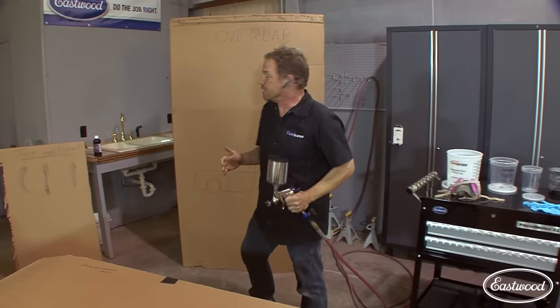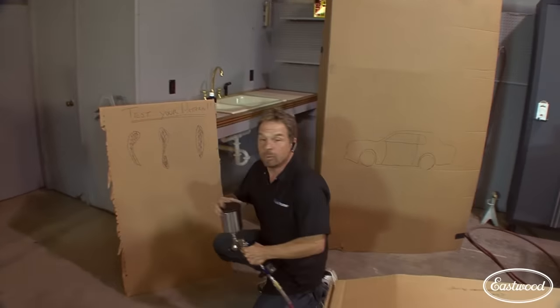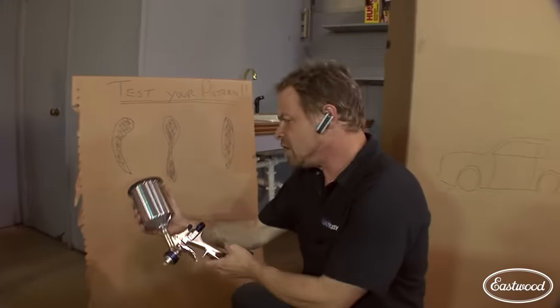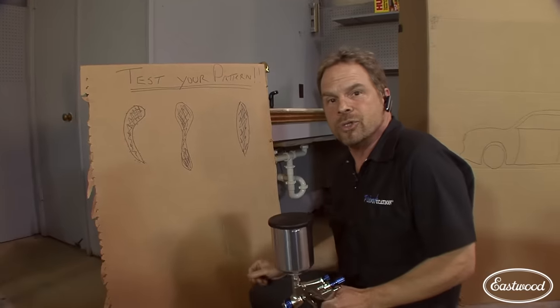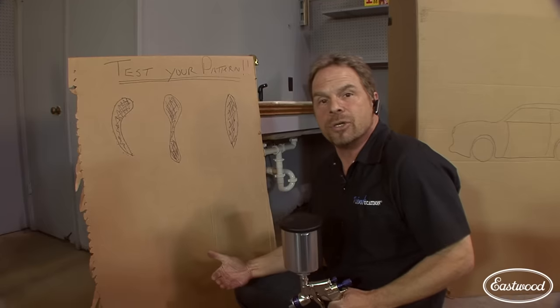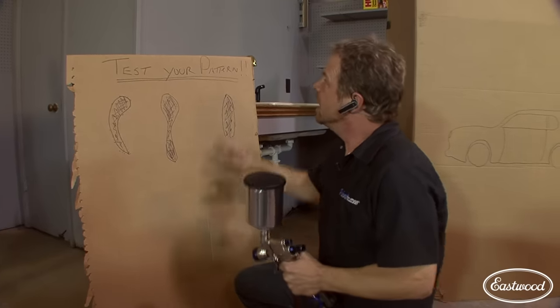Let's talk about gun setup. Now that we know what we're going to paint, we know what we're going to paint with. And by the way, this is the Concours gun from Eastwood, a very nice piece of gear. The Evolution guns are what you just saw. They're very cost effective and they're nice guns. I used these guns on Jaded when I shot it. And I'm very happy with the results.